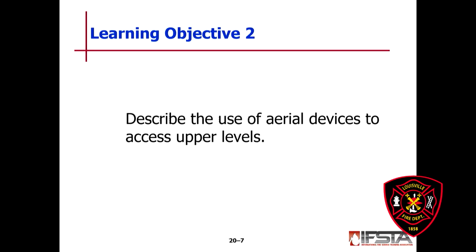All right, describe the use of aerial devices to access upper levels. What do we use aerial devices for? What are some of the tasks? Rescue, ventilation, what else? Elevated master streams, direct fire attack, defensive operations, portable standpipes, also getting equipment and tools.